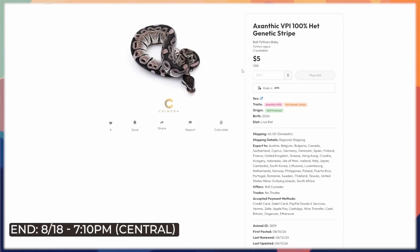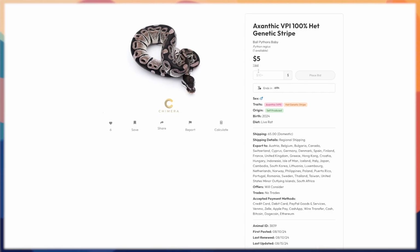Showing off our last two here would be this Xanthic VPI 100% het genetic stripe. I don't show very many Xanthics, but I wanted to show this one off. It's again from Chimera, of course, but it has just started. Who knows what this will go for, whether it is a pet or not. Xanthic is a very popular gene because of how different they are. They're either gray and whitish or black and whitish type snakes. Very cool. And the genetic stripe, of course, creates that stripe down along the back when you get a visual version. So they make really cool, beautiful animals. If you are into the Xanthic gene, this could be something that you want to use to breed. Or if you're looking to get into it as a starter breeder, this will probably go for a very reasonable price.